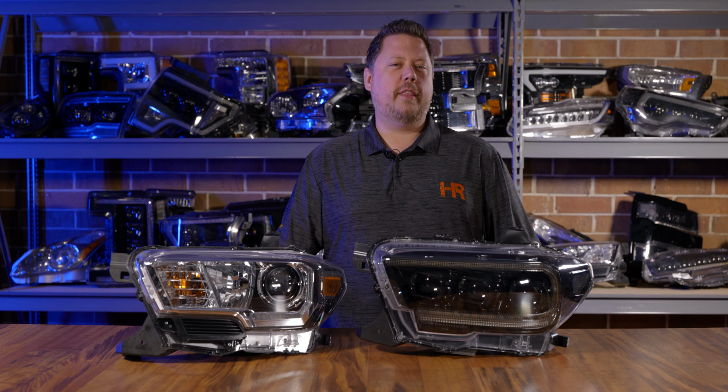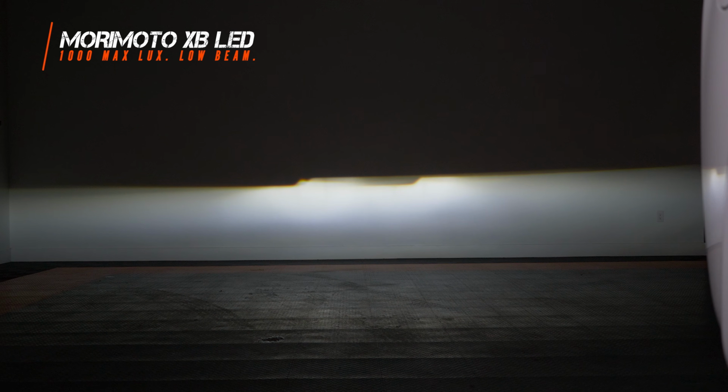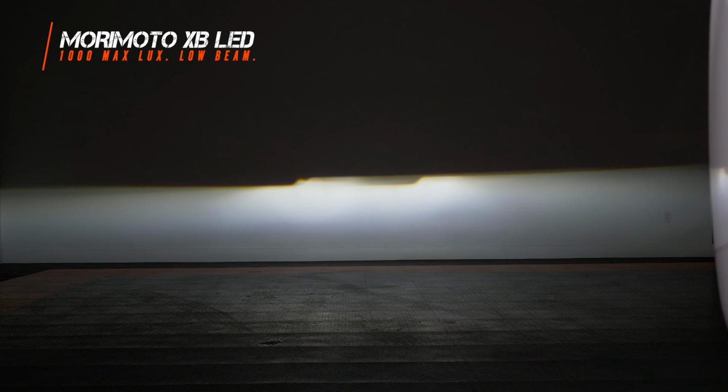Here you can see the original halogen headlight. It's basically what you would expect out of a factory projector halogen headlight. Trust me, we can do better. When we measure brightness on this thing, it only comes in at 200 maximum lux in the middle of the hot spot. When you turn on the low beam on your Tacoma, all 3 of these projectors are going to fire up and give you a modern style LED beam pattern that's 5 times brighter than the old halogen headlight. It's got a similar cutoff and beam pattern from the original headlights, but it's way brighter.